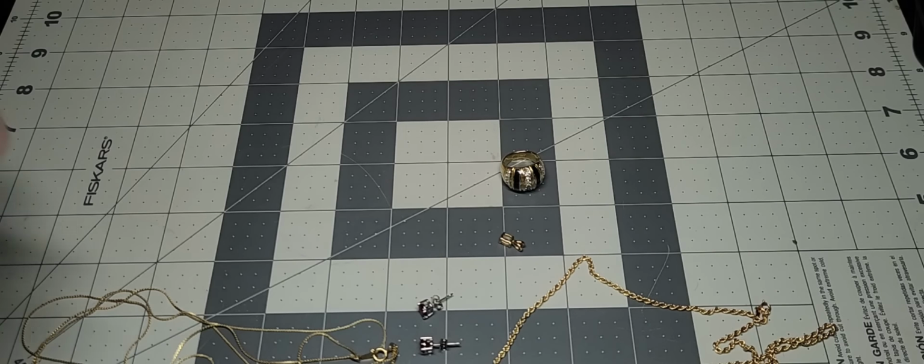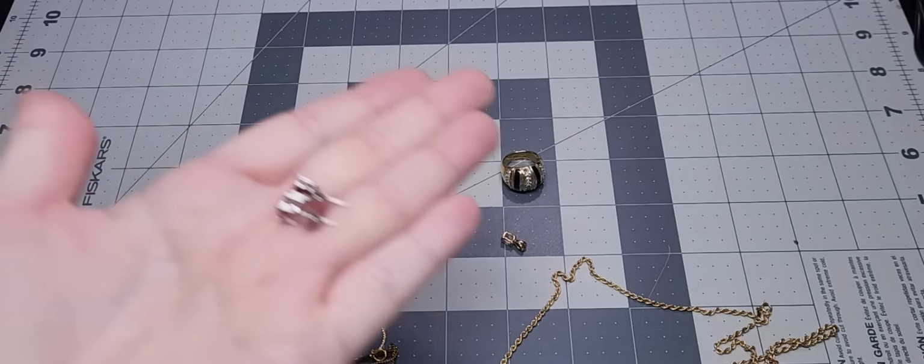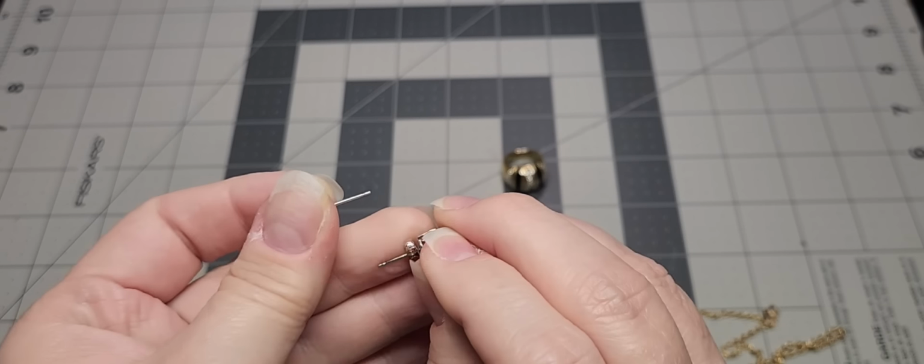So, oh, and they do glow. That is some definite glow going on. They kind of have a pink. So I think these are maybe pink sapphire. What do y'all think? Oh, awesome. And to think that these were hanging out behind a pair of clip-on earrings. So we're gonna, oh, you know what?